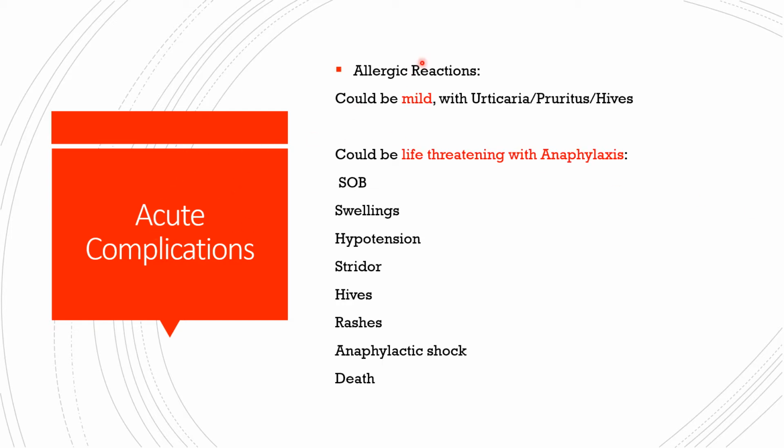So acute complications could be allergic reaction. In that case, it could be mild with urticaria, pruritus, and hives, but may be life-threatening. When it is life-threatening, we're talking of anaphylaxis, with shortness of breath, swelling in the lips, along the throat, along the gastrointestinal tract, everywhere, hypotension, stridor, hives, rashes, anaphylactic shock, and death.